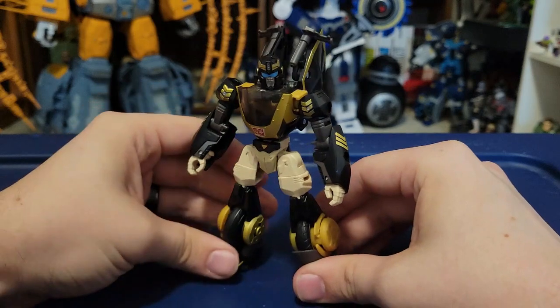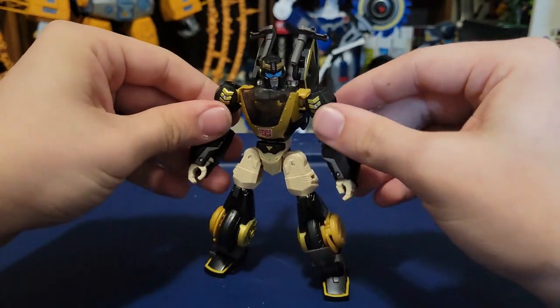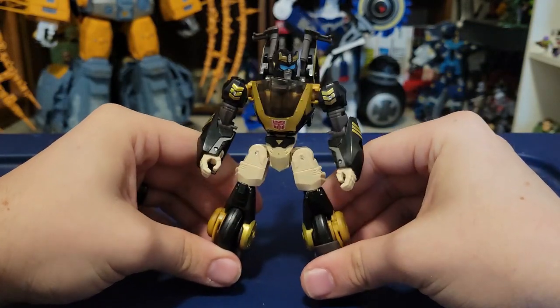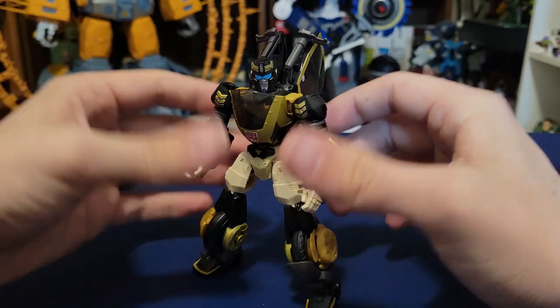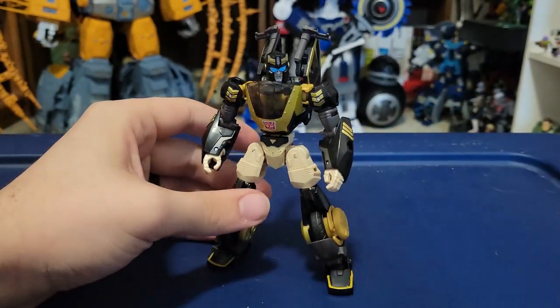I threw up some pictures of him on my Instagram not too long ago. If you want to go check out some of those, and just all over the internet, I've seen people being absolutely incredible with their poses on this guy. So let's see how he looks with some other figures and fits into your collection, shall we?